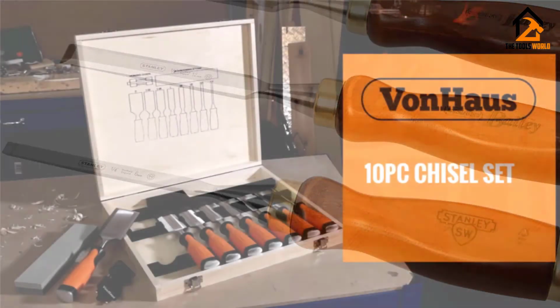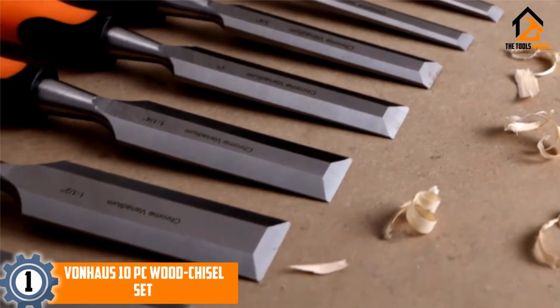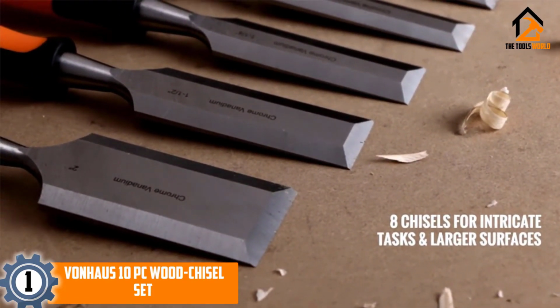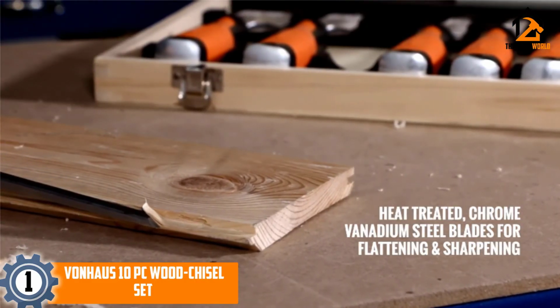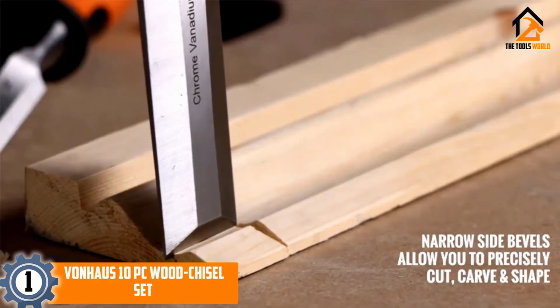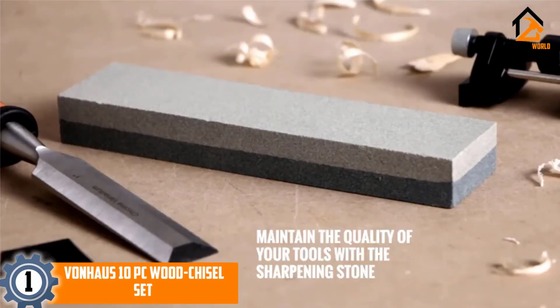And finally at number 1, we have the VonHaus 10% Wood Chisel Set. The VonHaus 10% Premium Craftsman Set is a great deal for the serious woodworker who wants great tools that can be had for a great price, too. These chisels are made from a heat-treated chrome vanadium steel, which gives them fantastic strength, helps them hold their edge for longer, and means they'll last a long time.